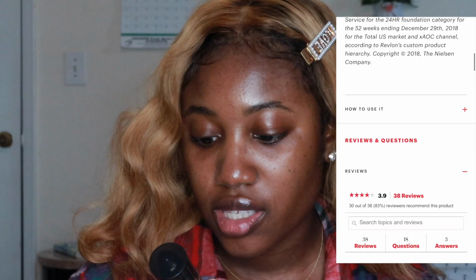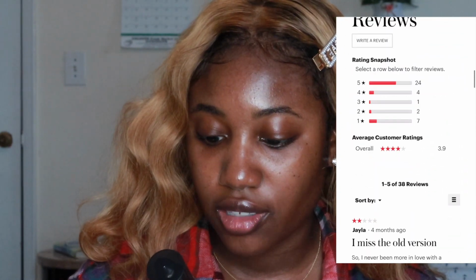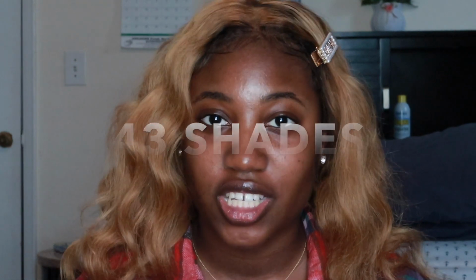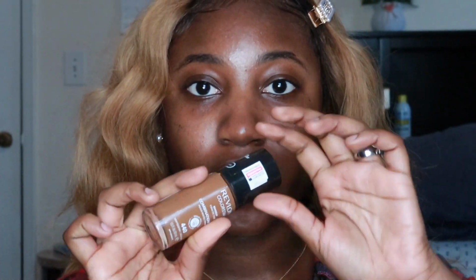It contains active ingredients, titanium dioxide and zinc oxide, all those things. It's said to have a flawless matte finish. It contains SPF 15, which is really good for your skin. This foundation comes in 43 shades, so there's a lot of variety, there's a lot of shade range. One thing I love about this foundation is that it comes with a pump.